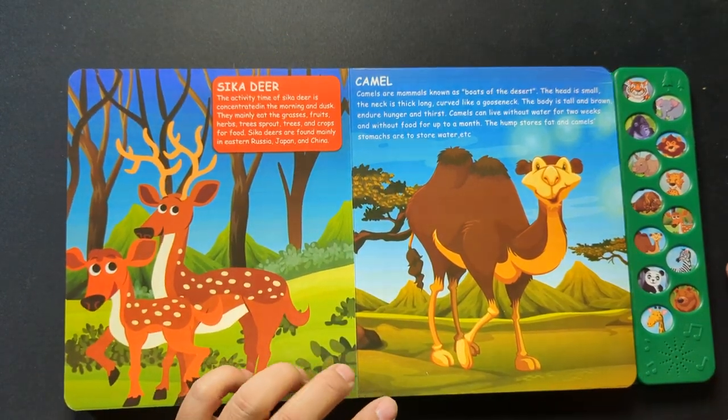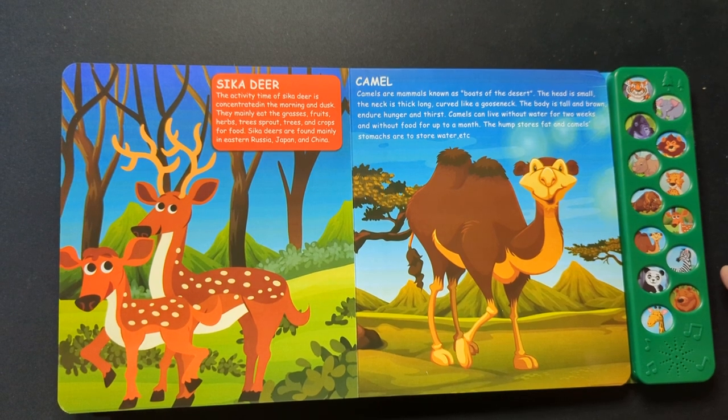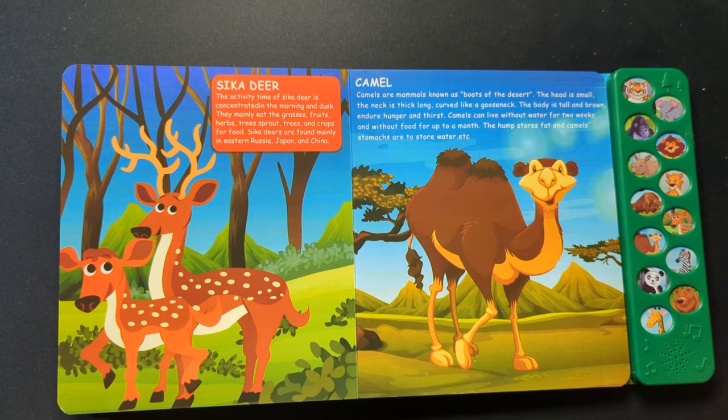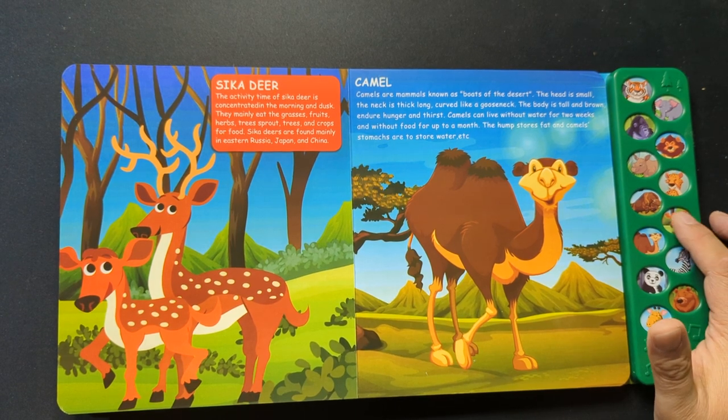Sika deer. The activity time of a sika deer is concentrated in the morning and dusk. They mainly eat the grasses, fruits, herbs, tree sprouts, trees, and crops for food. Sika deer are found mainly in eastern Russia, Japan, and China. Sika deer.